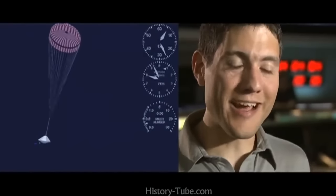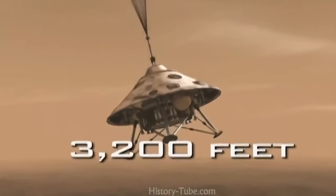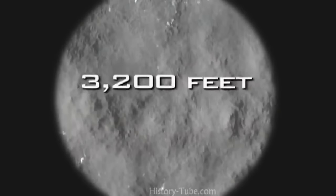We've lost 99% of our entry velocity. So we're 99% of the way to where we want to be. But that last 1%, as it always seems to be, is the tricky part. Now, the spacecraft actually has to decide when it's going to get rid of its parachute. We separate from the lander going 125 miles an hour at roughly a kilometer above the surface of Mars, 3,200 feet. That's like taking two Empire State Buildings and stacking them on top of one another. That's when we separate from the back shell and we're now in free fall.